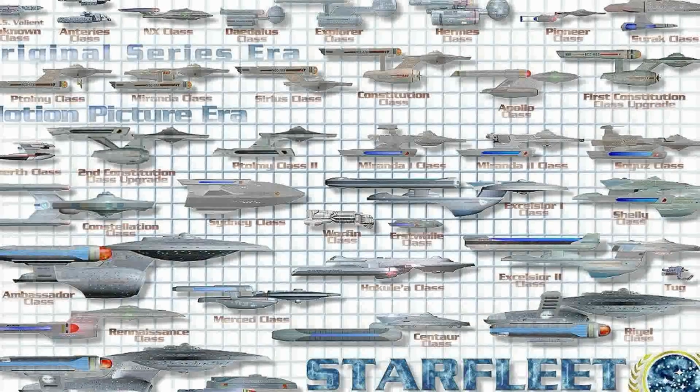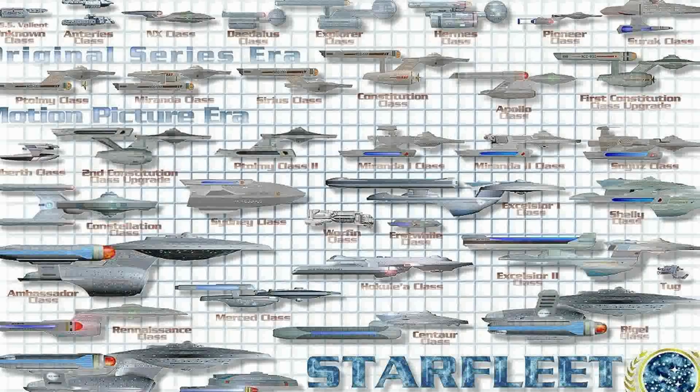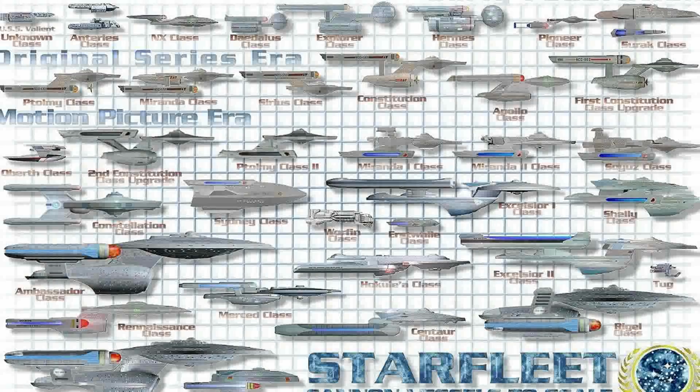According to an early final draft of the script for Unnatural Selection, the USS Lantree was identified as a Class R Starfleet supply ship rather than a Class 6 Federation supply ship.